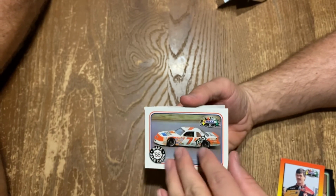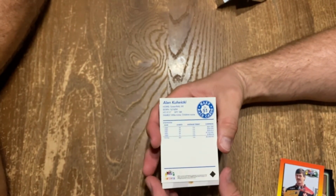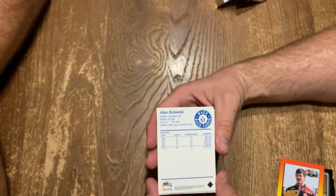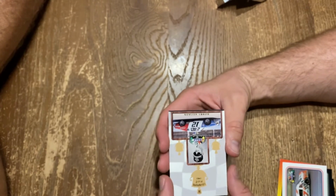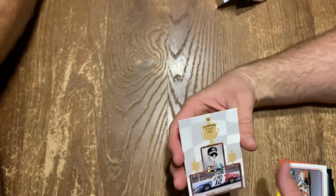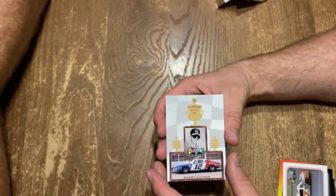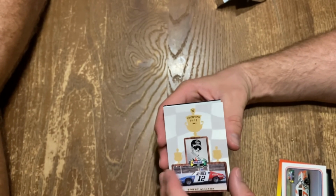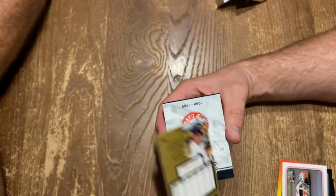This is 88. Wow, the backs of each one of them are different. Wife none, children none. Just another straight gangster. Won $5 million. Born to race, bro. Yeah, born to race indeed. Another Bobby Allison. But it's got his past champ, 1983. I like that car. The red, white, and blue car. Yep, a couple top finishes.